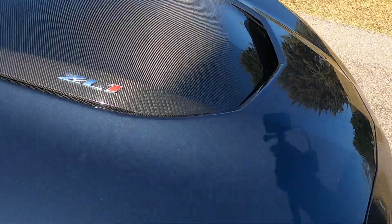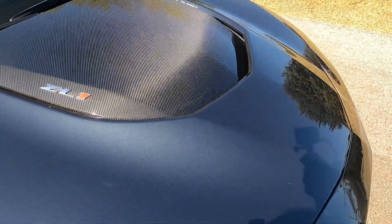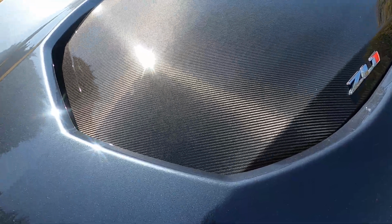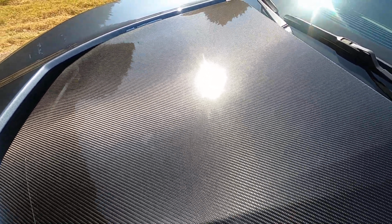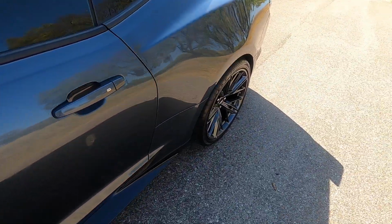And the carbon on the hood is in fantastic condition. It's not sun faded. The clear coat's in great condition. No yellowing, no peeling. Has a very nice, deep, glossy look to it. Excellent way to break up the factory paint on the front end.